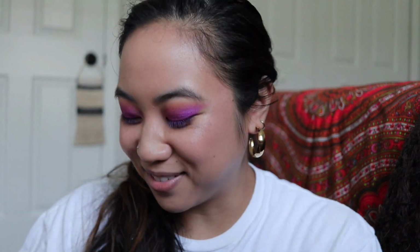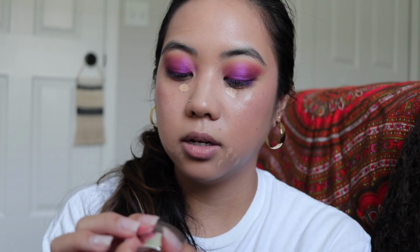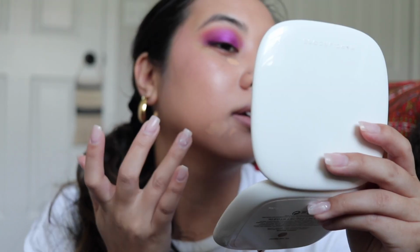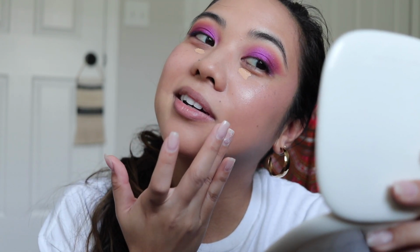Ooh, I forgot to do concealer. Okay, hold on. I have to put concealer on. I didn't have it right out in front of me, so I kind of forgot and I got excited about the blush. I'm gonna use a mix of my Glossier and my e.l.f. concealer. This might be a little dark right now. And I'm gonna mix that with my Glossier concealer in the shade G7. Can you guys tell I'm just super winging it right now? I don't know what's going on.